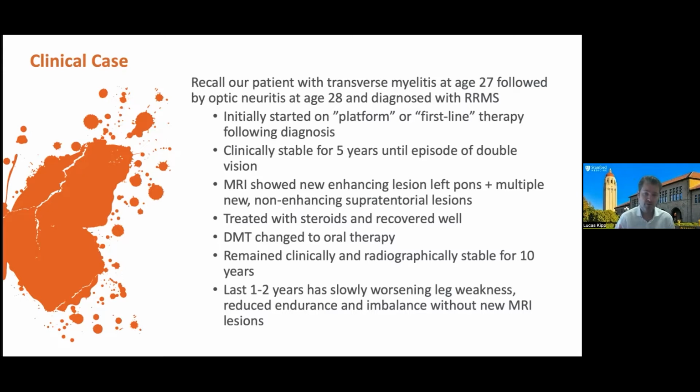So our patient did pretty well on this therapy for about 5 years, until they had an episode of double vision. When an MRI was done at the time of the double vision, it showed a new enhancing lesion in the pons, which certainly explains the patient's symptoms. But we also saw multiple new but non-enhancing lesions in other areas of the brain. And these are lesions that would have formed in the 5 years without us knowing them.